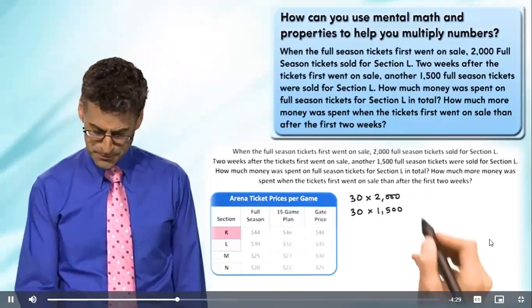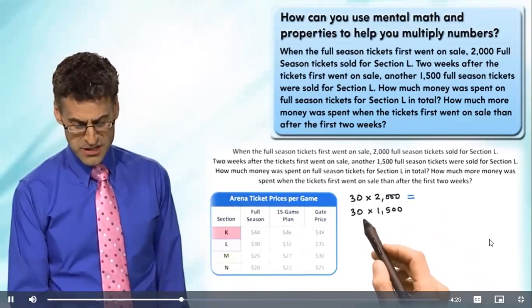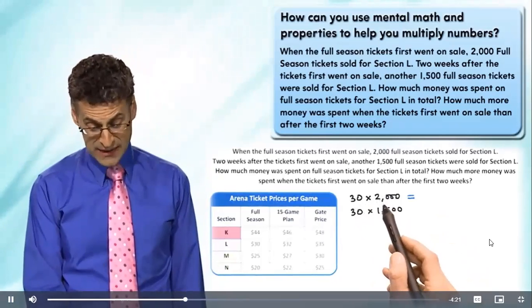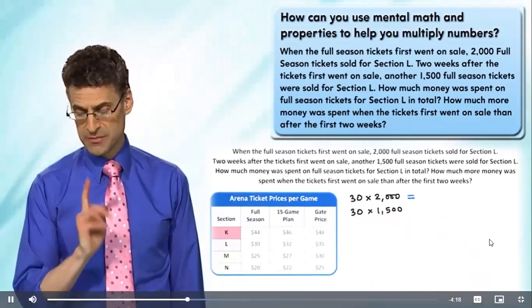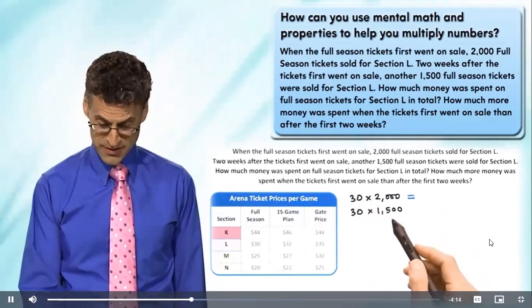So mental math. There's lots of ways of thinking about this, by the way. There's not just one way. Now, here's the first thing I notice. 3 times 2 is, in fact, 6. So that's going to give me a clue. But I've got to figure out now what comes after the 6. How many zeros are there going to be?